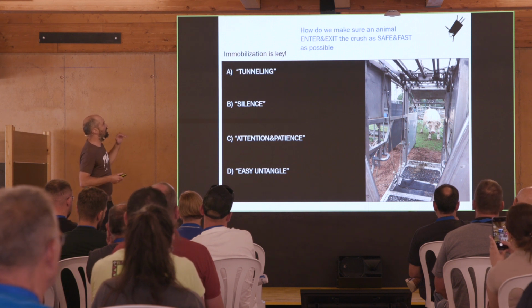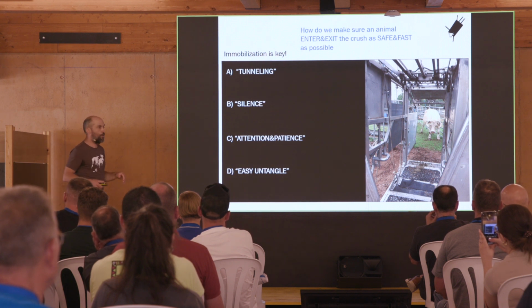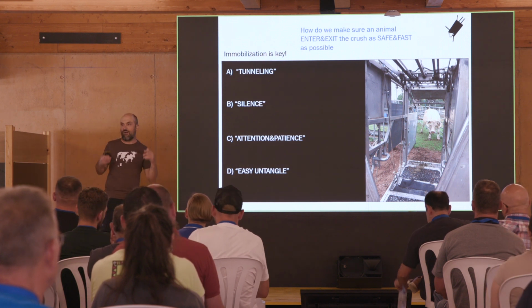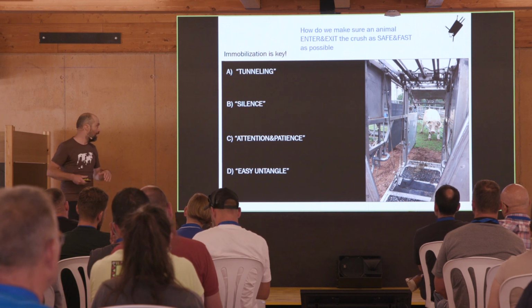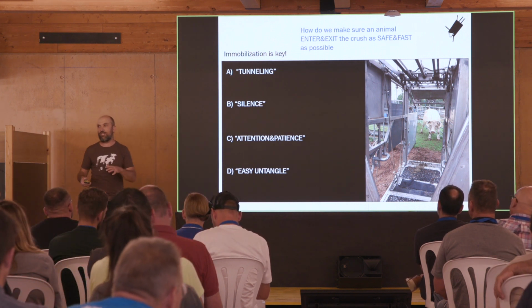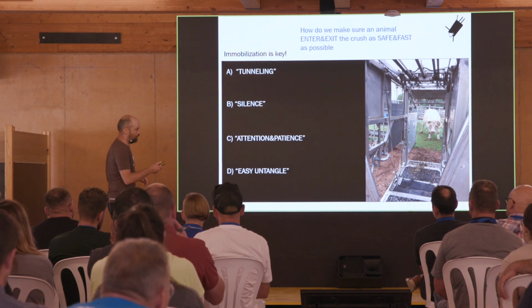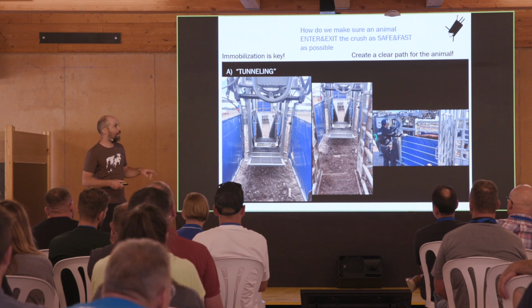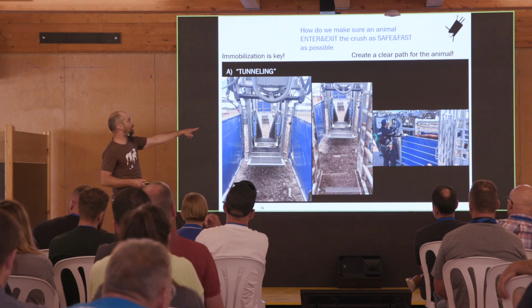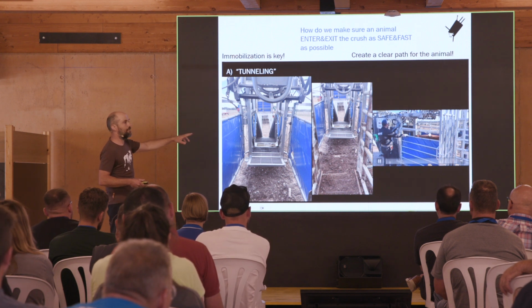So immobilization is key. We have to do tunneling, we have to be silent, we have to be very firm and very calm, and we have to make sure our crush has conditions to easily untangle sometimes, especially with the animals with horns.